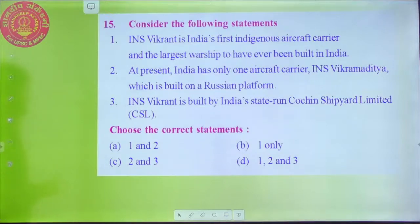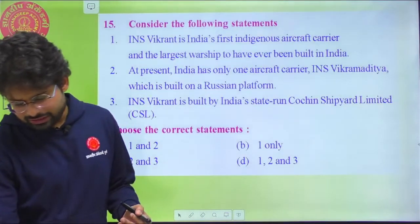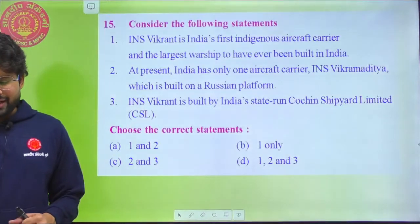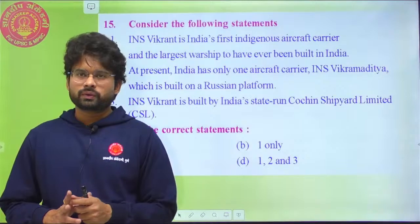Now, just read about this question of INS Vikrant. INS Vikrant is India's first indigenous aircraft carrier. Again, the statements are too long. INS Vikrant is India's first indigenous aircraft carrier and the largest warship to have ever been built in India. What do you think about this statement?